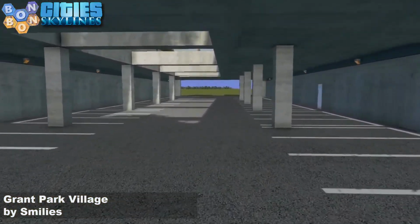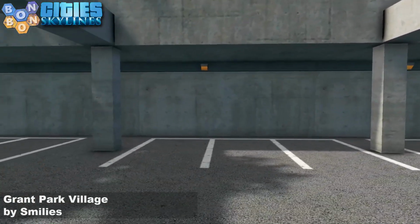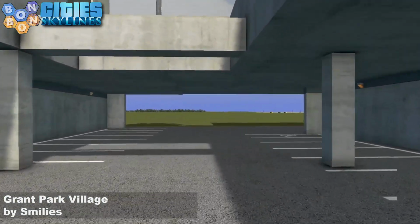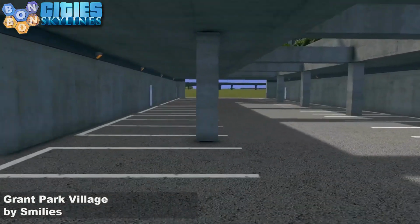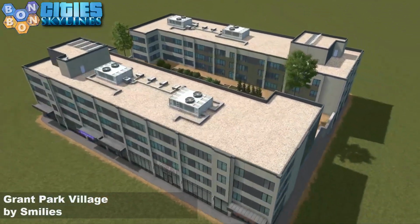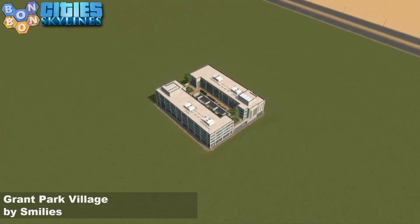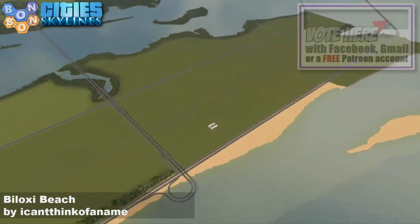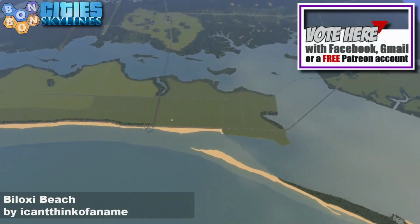I'm assuming, there we go, just love this under level here. I'm assuming it's because we've got a big old river, which is taking an awful lot of stuff. The placement of these parking bays is amazing as well. Credit there. But yes, I imagine we've got the big old river, the Mississippi, and it's taking a lot of dirt down through the continent, and that's probably why the area is so dirty. Anyway, that's my opinion. Grant Park Village by Smilies. That is really nice. I don't know what's so surprised about the parking placements between the pillars, because this is Smilies, right? But anyway, credit there.